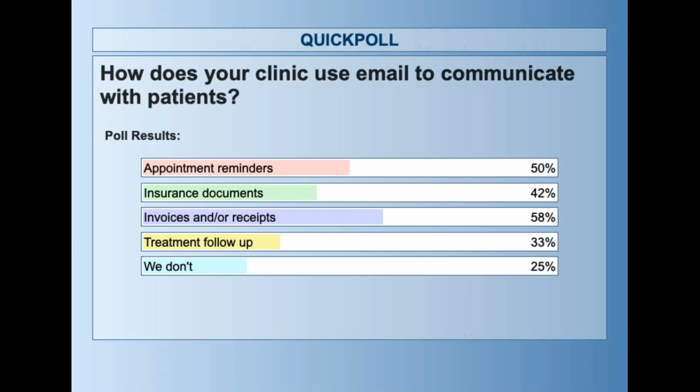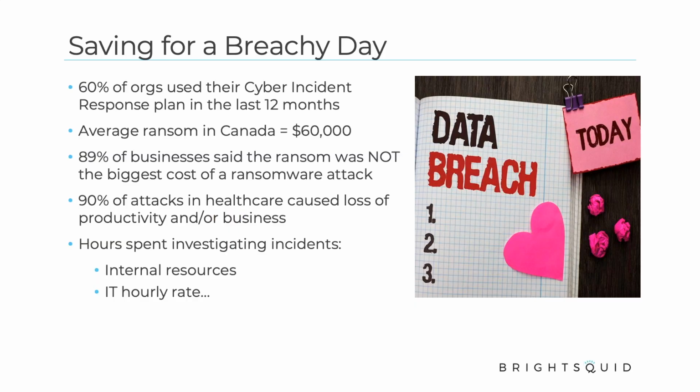So it's really not a compliant way to send invoices and receipts, even though we think that it has no sensitive information on it. The fact is that it does. I'll talk about some of this stuff, and Candace, I know you know how prevalent this is. You work with clinics regularly on privacy incidents that we had to investigate, so you have a couple examples.